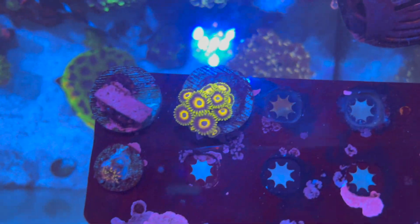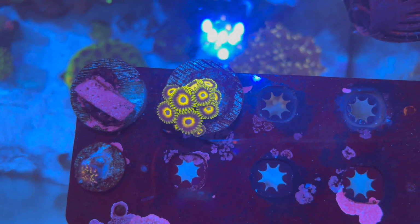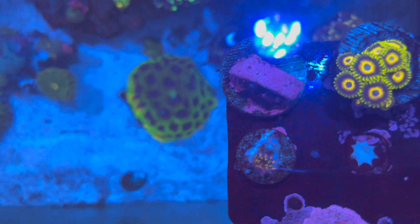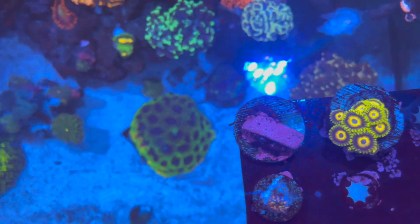And I do have some frags here. I did frag up some of the scrambled eggs, put them on a frag to see how they would do. And I started off with 3. As you can see, there's quite a few there. This one here is closed up, but that's actually one of the frags I got from Aquascape. That's a butt kisser frag that I'm just letting chill there till it grows a few heads before I put them on the rock.